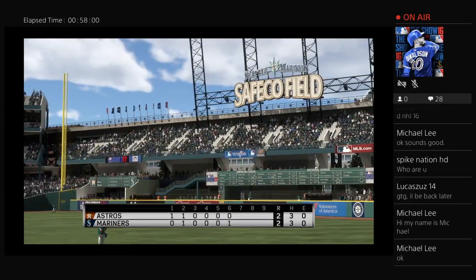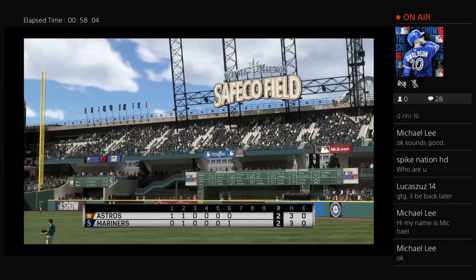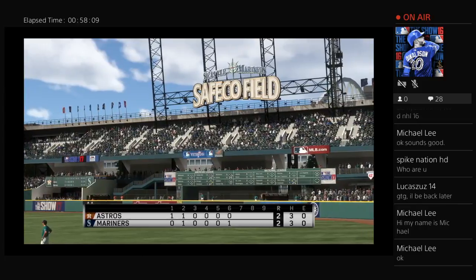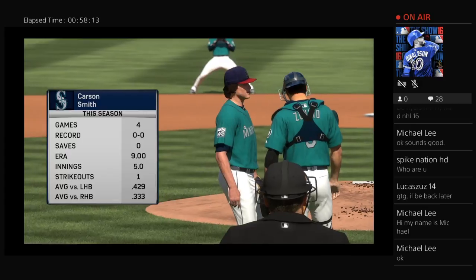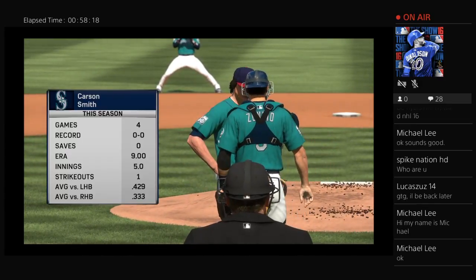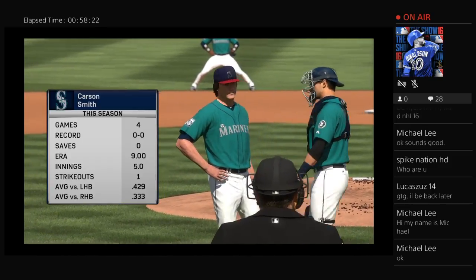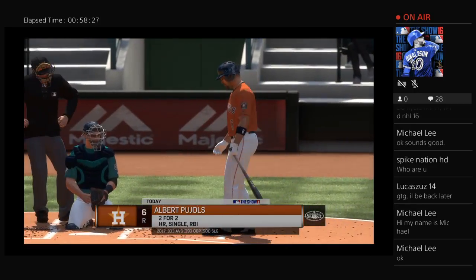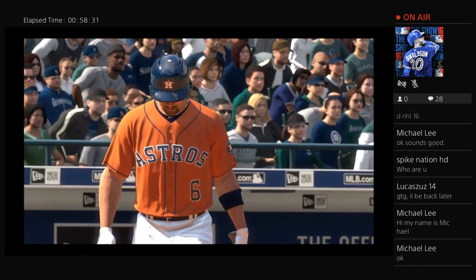Welcome back to Safeco Field here in Seattle. All tied at 2 apiece as we get set to start the 7th. But before we do, let's have a look at our game summary through the first 6. Carson Smith is on to pitch from the bullpen now to start inning number 7. 39, Carson Smith. Digging in and looking for more, Albert Pujols. He's off to a fast start in this one, 2 for 2, including a home run.